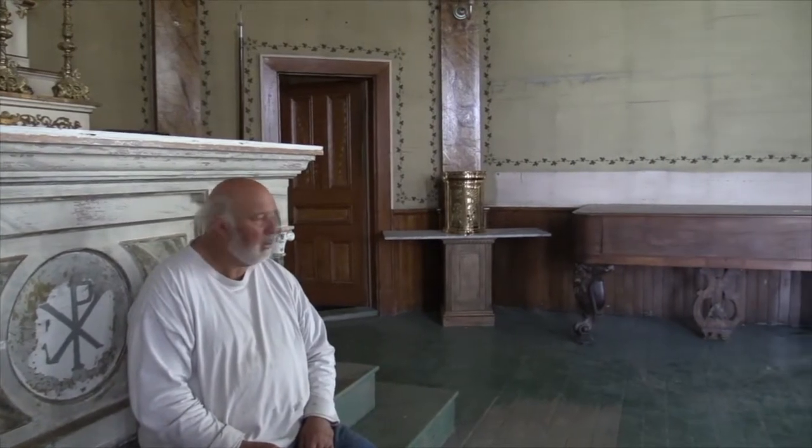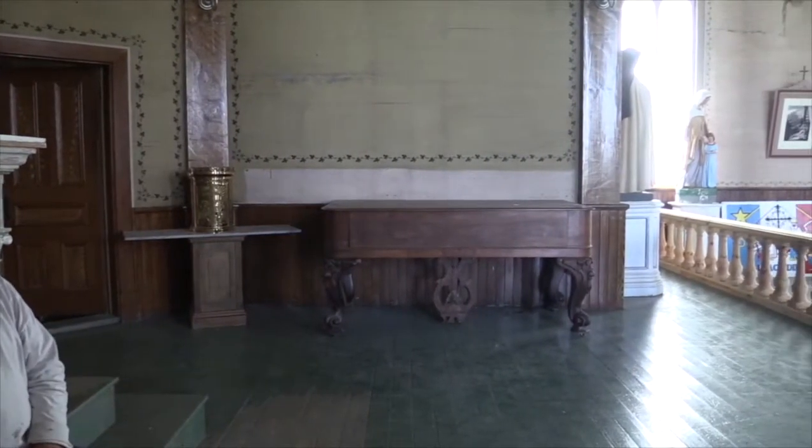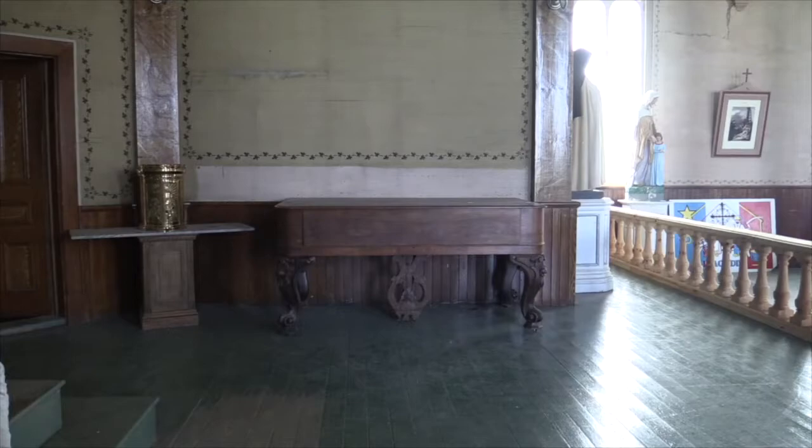I noticed you have two organs that look the same. That's not an organ, that's a piano. Oh, it's a piano. There's another one at the other side, but this one has been stripped. No, there's just two pianos. There's one in the back and one here. Yeah, it's a grand piano, but the back doesn't go back. It's square for covered wagons. That's from the 1850s. Really? Wow.